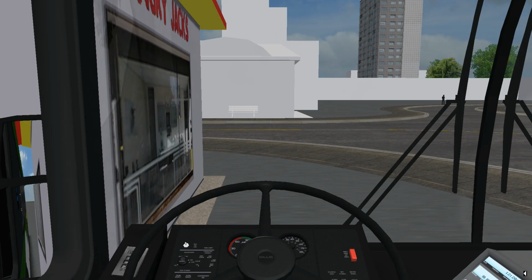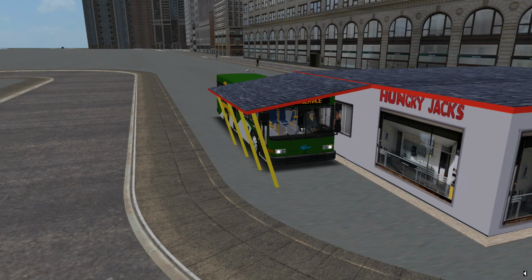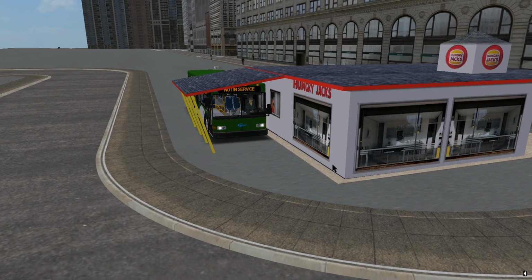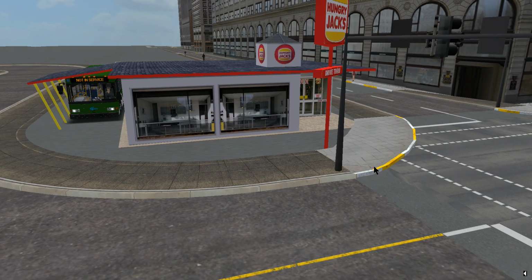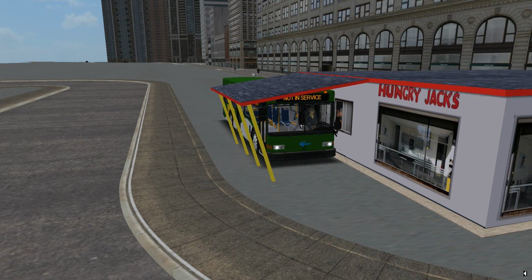Okay, we're back to Omsi. Today I'm in Cayuga Midwest, it seems. Yeah, I'm in Cayuga Midwest, and Hungry Jack's. I have no clue what Hungry Jack's is, I just know it was a restaurant I got parking to drive through. But yeah, this is Navy Pier.